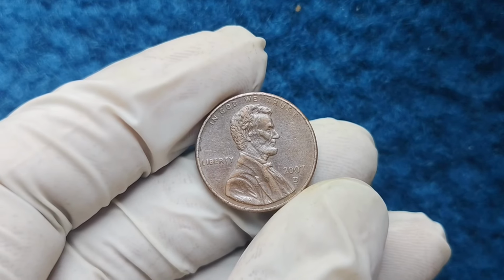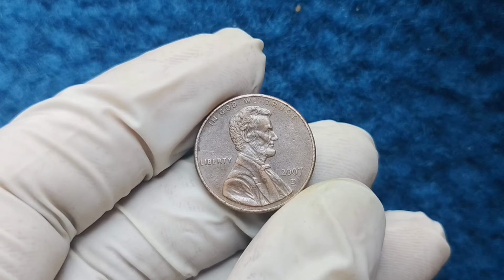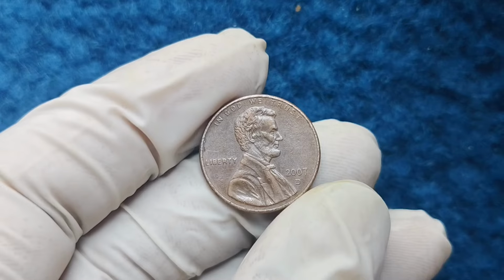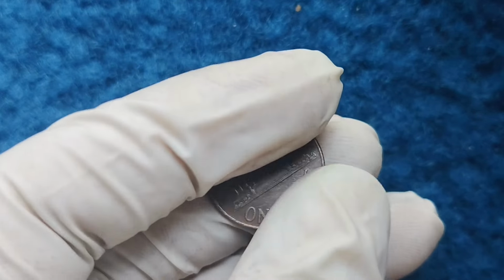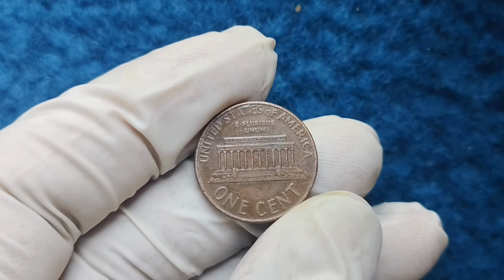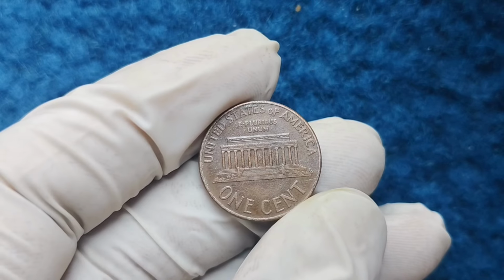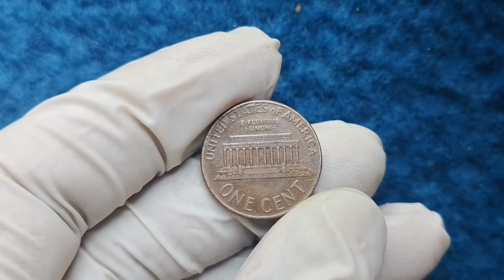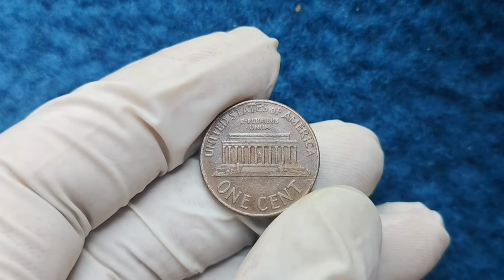A few years ago, I found a shiny 2007 D penny in my car's cup holder. It looked a little different, but I was running late and starving. So, I grabbed a Snickers from a vending machine, popped in the penny, and walked away happy. Fast forward to later that night, I saw a post about valuable 2007 D pennies and my stomach dropped faster than that Snickers did into the vending slot.